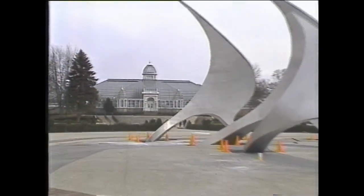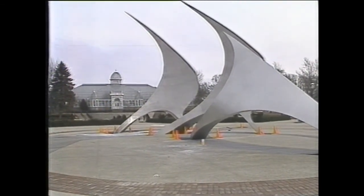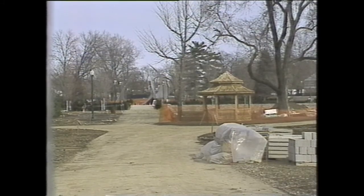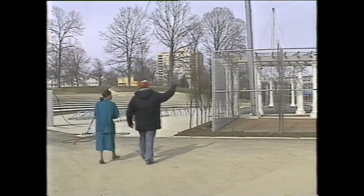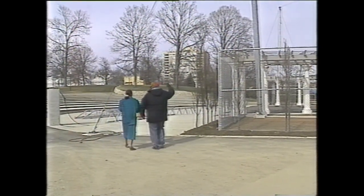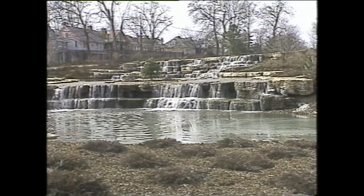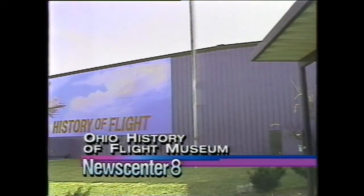The old Franklin Park Conservatory has been expanded to four times its original size. A dozen and a half countries from around the world will have gardens on display from April until October. Ameriflora 92 is expected to attract millions to Columbus this summer. And besides the big show, there'll be other things to see in Columbus, like the enlarged Ohio History of Flight Museum at Port Columbus Airport.